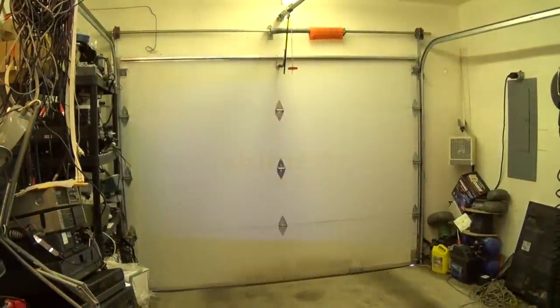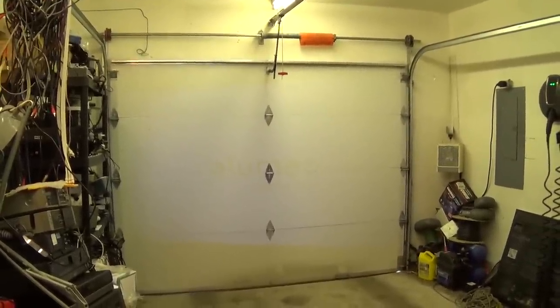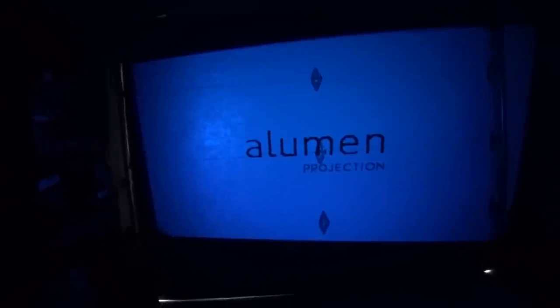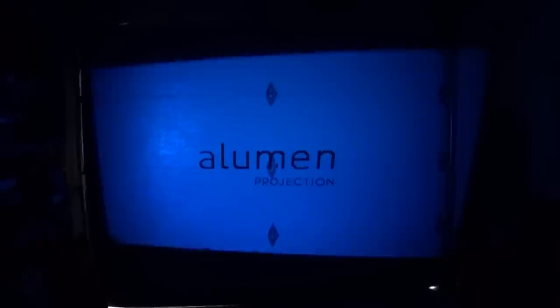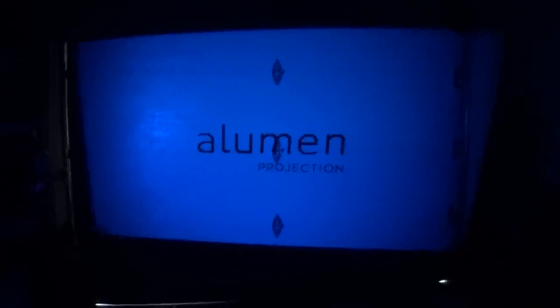Now remember, I'm in a totally dark garage now. Let's see what happens to this picture when I turn on the lights. Oh, the picture disappeared. Yeah, there's no brightness to this thing at all. You have to be in a completely dark room to be able to see anything off this. And that's where the difference will be, you'll see, when I bring the other projector out.